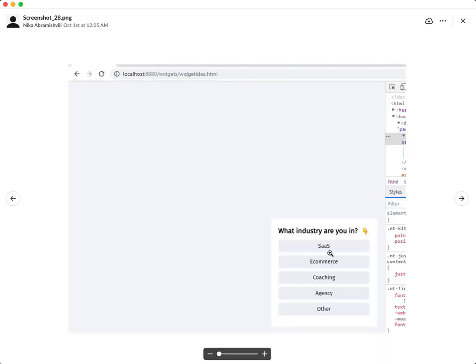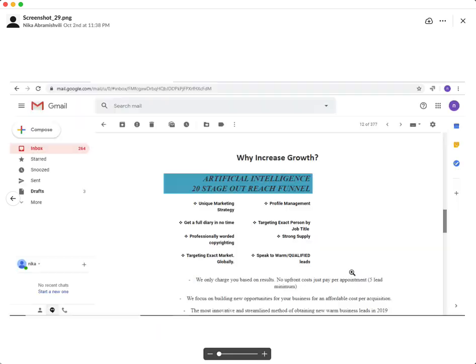And this is a feedback collection tool. So from here we can segment visitors, and on the next page we can choose to segment them even further. So we can say what industry are you in, software as a service, what is your job title, founder, marketer, sales executive, and from here we can segment your visitors.